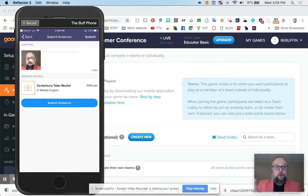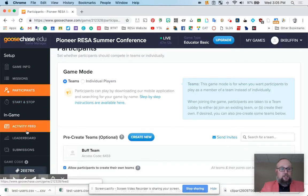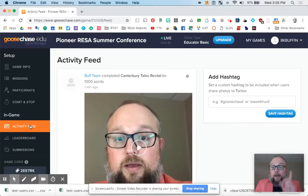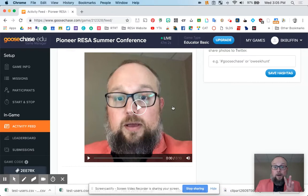And so then the student, see it over here on the left, can then submit the evidence. It's submitting. Cha-ching. Now let's see how long this takes for the teacher to see this. So the teacher can then go to the activity feed. Let's see how fast this is. Bam, just like that. It's already in the activity feed, and man, that guy is handsome.